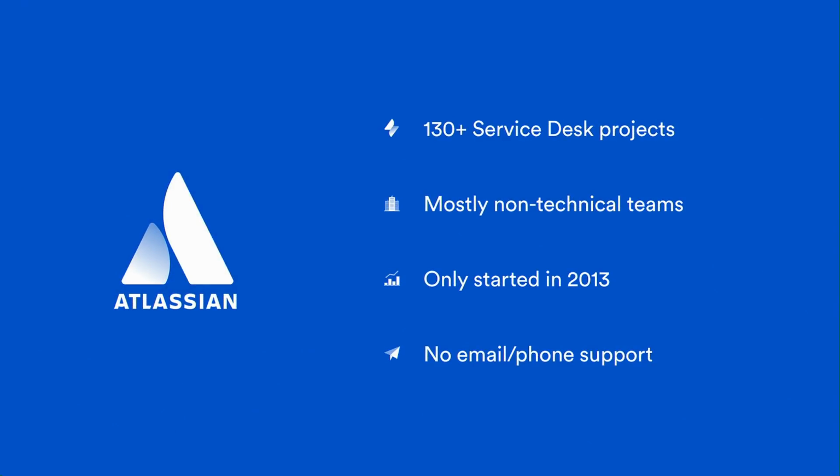And I was going to pick a company and talk about how their ESM journey goes, and I think the best one is actually the one that I'm in, Atlassian. I think this is a good idea because I have complete insight both on the teams that are using Service Desk, and also as a help seeker. I go to work every day, and I get help from all these different teams in Atlassian.